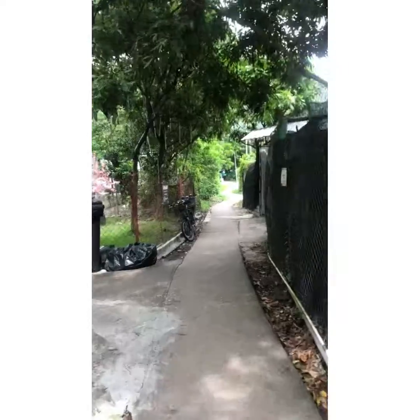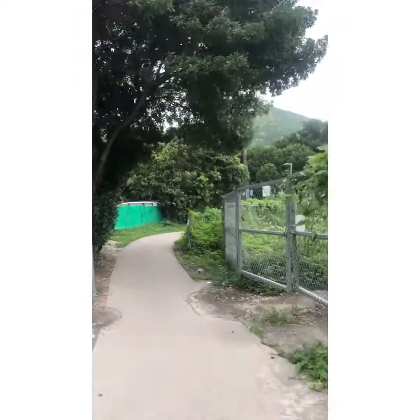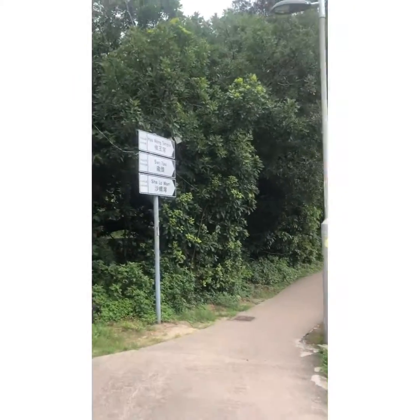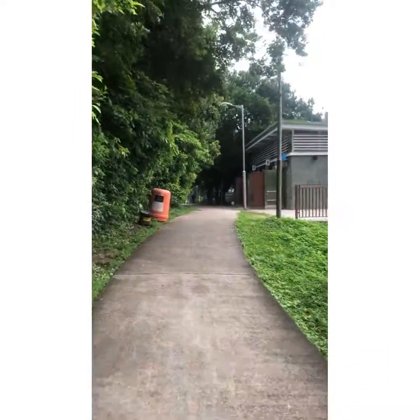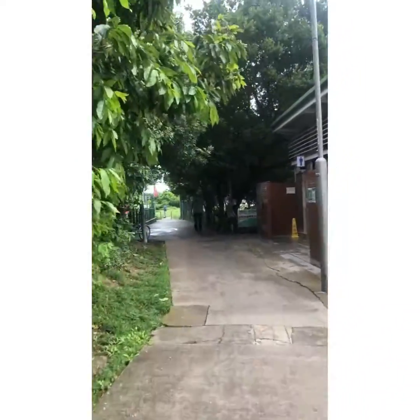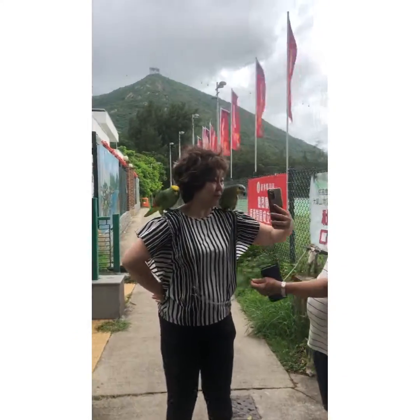So we walk through this little village. There is a village here. I am not sure what's the village. There's a signage here, Hawong Temple, Santau, Shallow One. And heading off. And of course, there is a public toilet. If somebody wants to use the toilet, they can use the toilet. So here we go, Tung Oh.